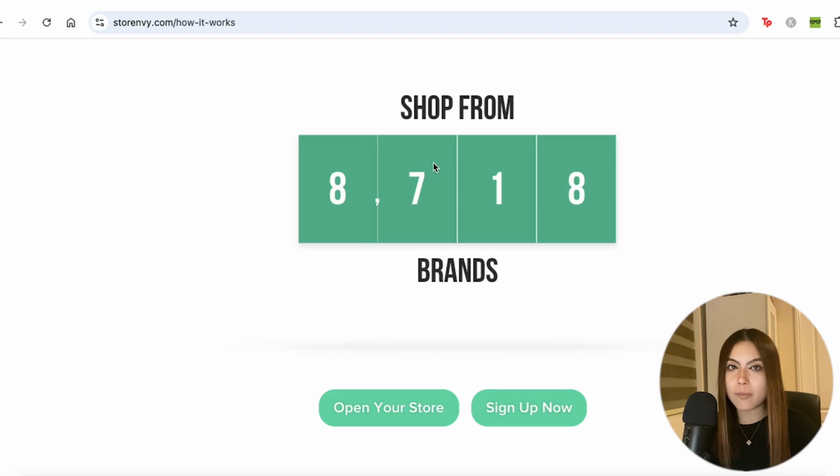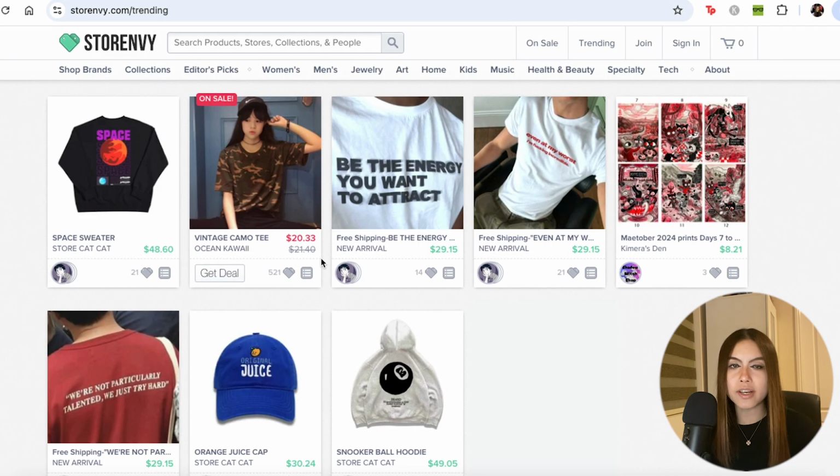Now, if we have a look at the About page, we can see that there's 8,718 sellers at the moment, which is minuscule competition compared to Etsy. I think there's over 7 million sellers on Etsy now. And if we look at the trending section, we can see that a lot of the popular stuff is actually stuff that we can sell with print on demand.